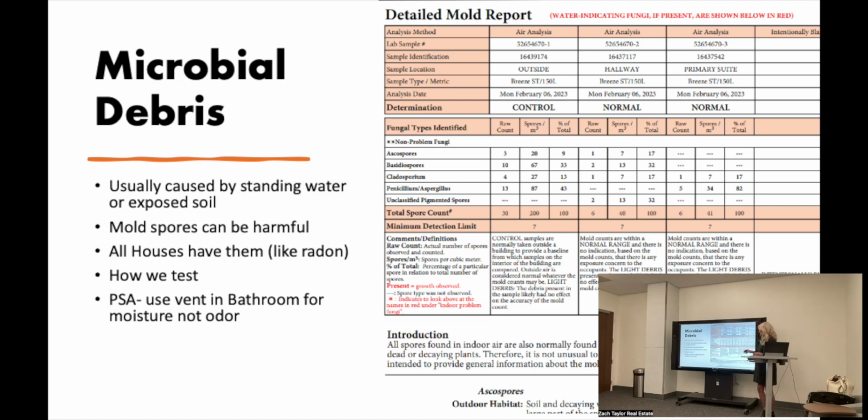So the best way to test it is by doing one side of the house or the other, top floor, bottom floor. We always test 3 samples. It's just the best. You can test more samples if you want. You could do swab tests, add those to it. But this is just kind of a little introduction.